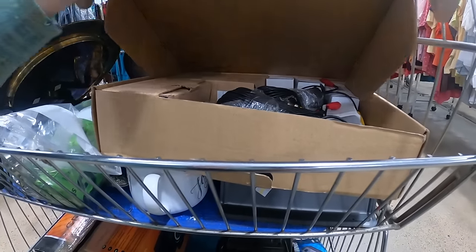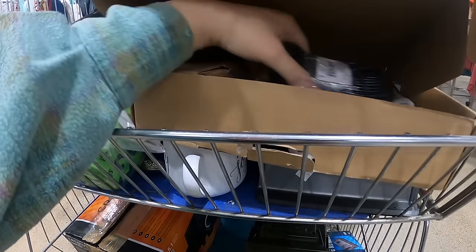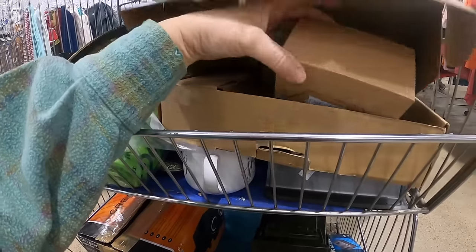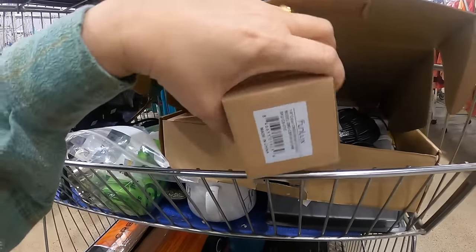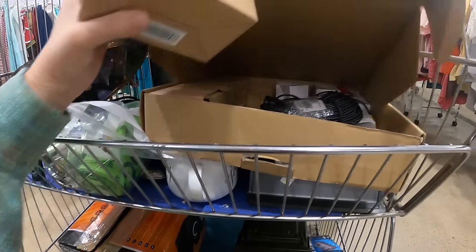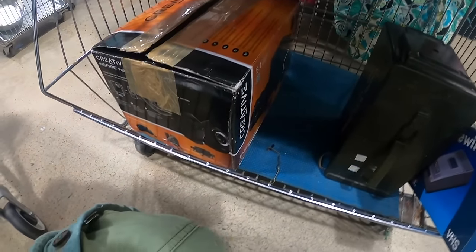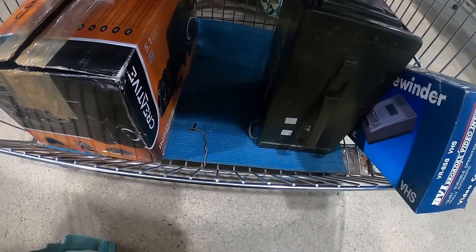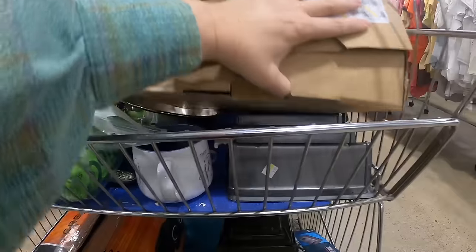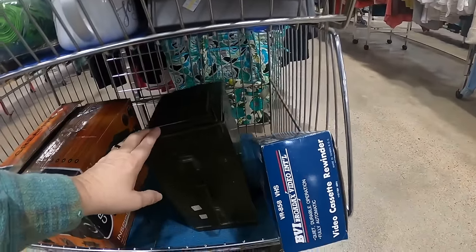Funlux. I guess these are all wires and stuff. 4-bullet camera. No, I guess it's not what they say is in here. What are these? Bullet camera. Huh. I think we're going to have to open one of these. I don't know if there's an actual camera in here from what this box is telling me. It's hard to tell. Okay, definitely not. It's some kind of piece thing that goes in there. So obviously this is going to be way above my ability. So we'll just put that back and we'll save that for somebody else.